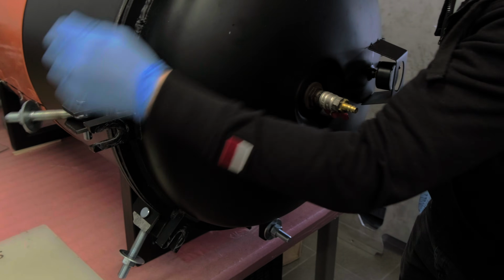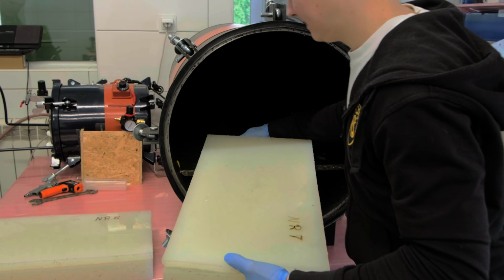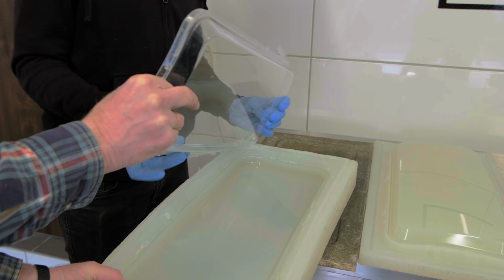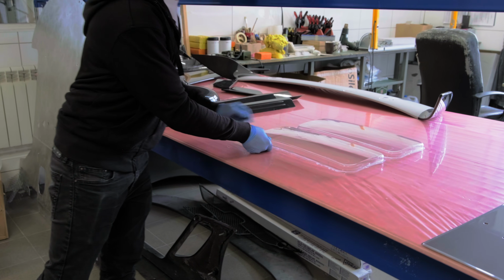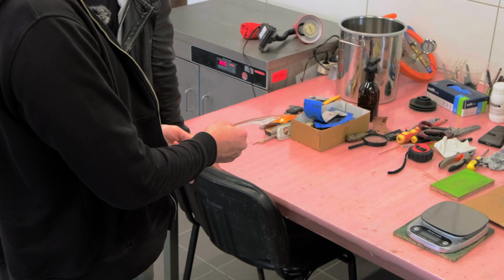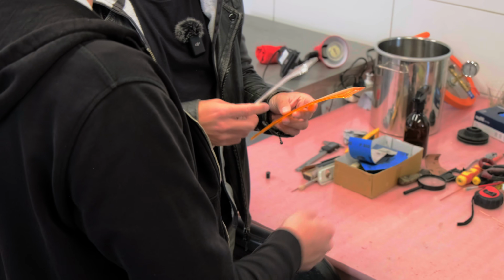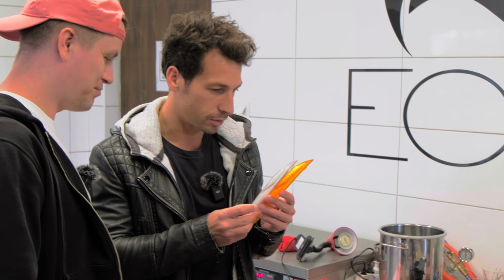Here we have the place where we are producing headlight lenses and light reflectors. For example, this one is the original Maserati Gran Turismo US specification orange reflector, and this one is produced by us, a clear one. So I should spot the differences, right? There's none. Apart from the color. Apart from the color, of course.